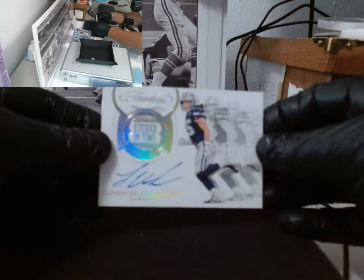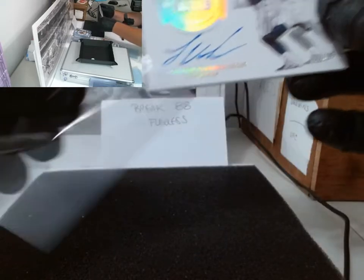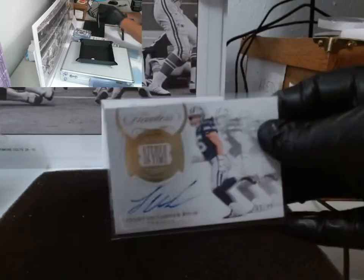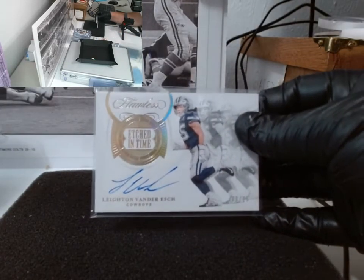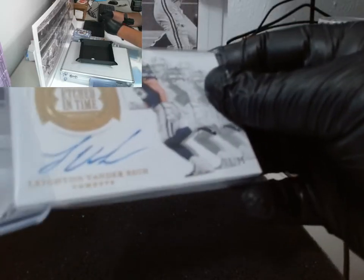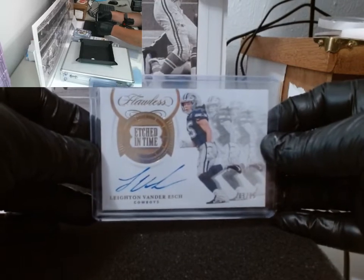Next up, 9 to 25. Etched in time. Leighton Vander Esch from the Cowboys. Nice hit there. Autographed. Etched in time to 25. Number 9 of 25.